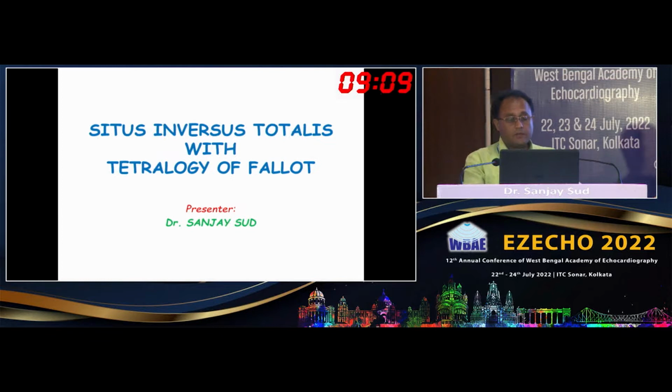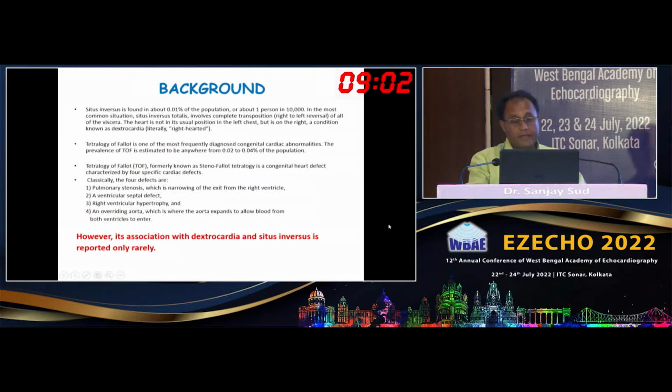The case that I found out was a situs inversus totalis with tetralogy of Fallot. Situs inversus is found in about 0.01% of the population, or about 1 person in 10,000. In the most common situations, situs inversus totalis involves complete transposition, that is right to left reversal of all of the viscera. The heart is not in its usual position in the left chest, but is on the right, a condition known as dextrocardia, literally the right-hearted.